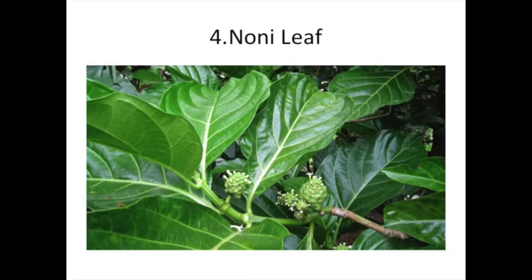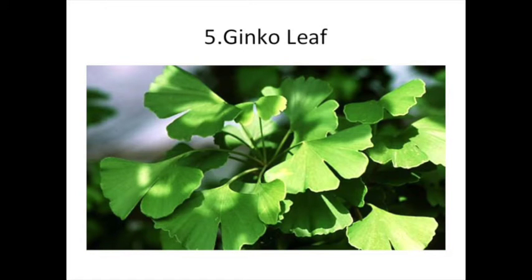Then we have Ginko leaf, or the plant's name is Ginko biloba. Also very good, same properties like celery, mulberry leaf, but it also has something to help peristalsis. You know what peristalsis is? Yes. No. The forward movement of the esophagus, right?